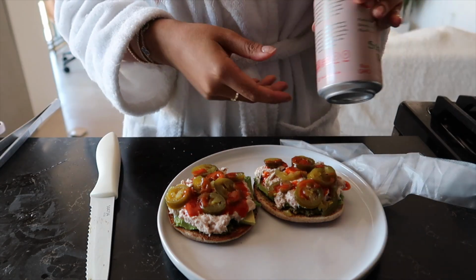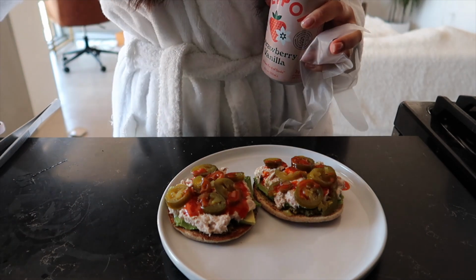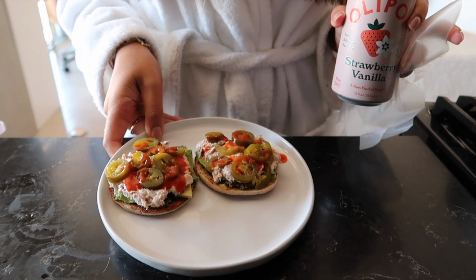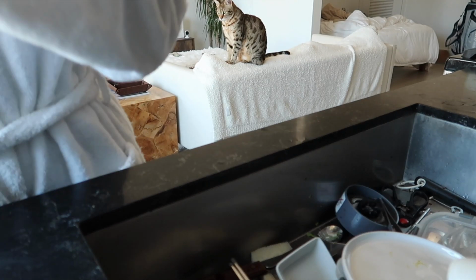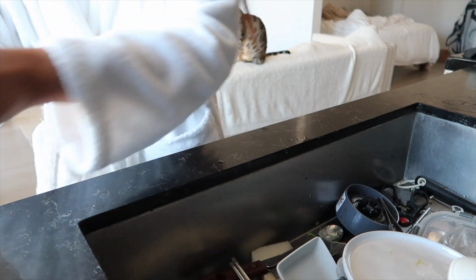And then I'm gonna have it with an Olipop, and this is just a glove because I don't want to touch it with my hands. And that's my breakfast. Well, my lunch, because it's already 12:30. So I just finished my lunch. I'm gonna do some dishes now before I head out because I want it to be semi-clean when I come back.